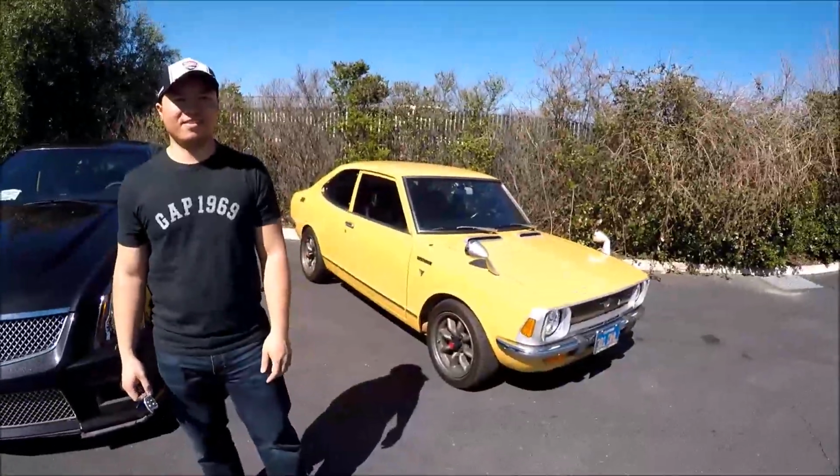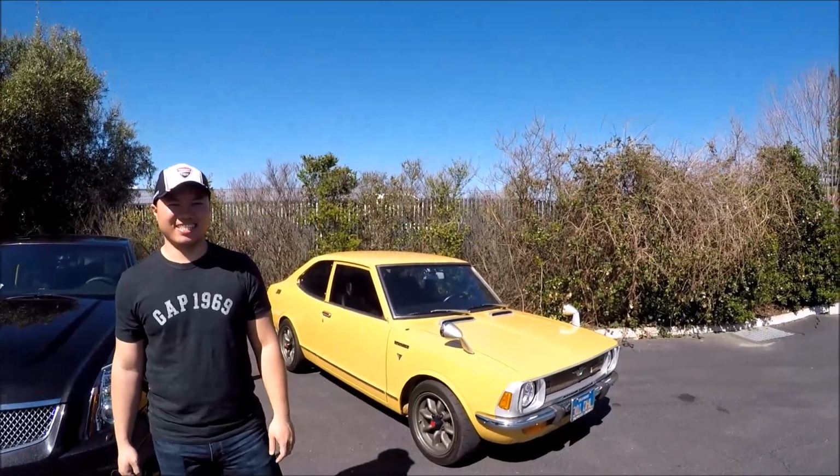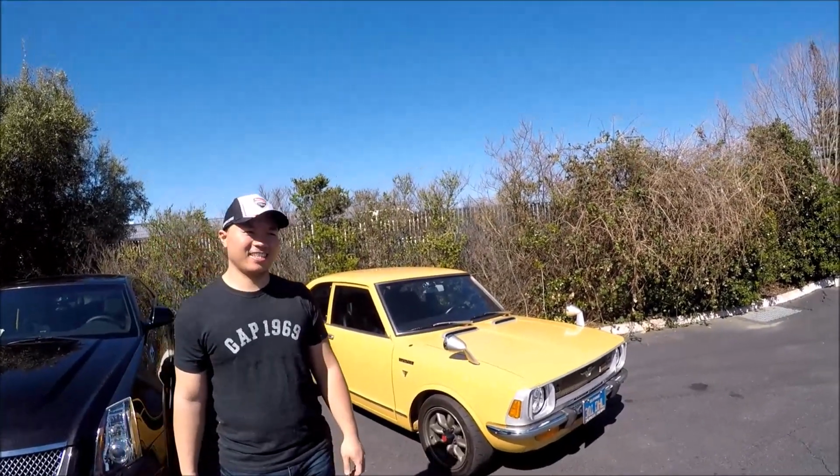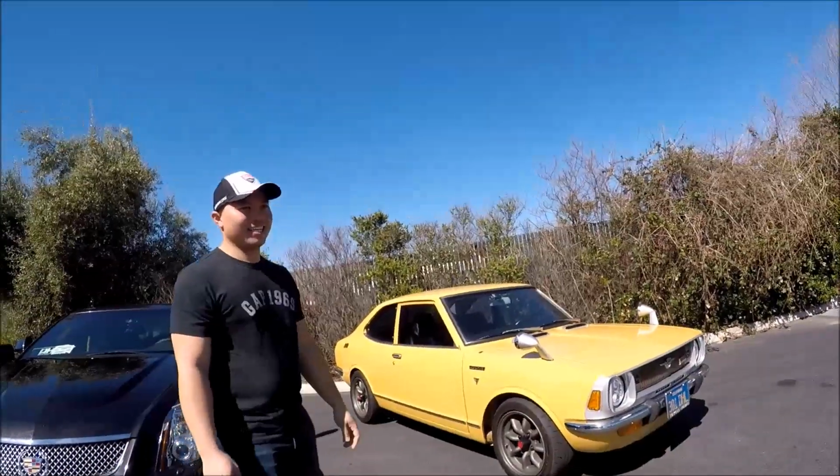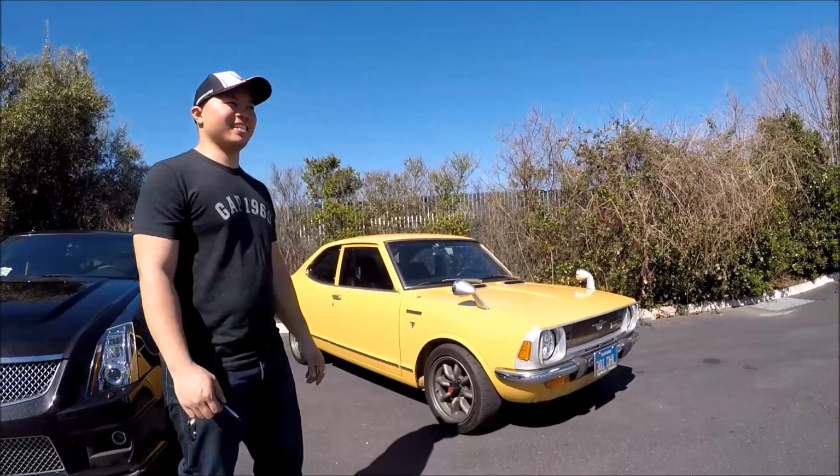Everyone wants to know, for this Corolla, if someone were to buy a Corolla and they want to do the same exact mods, how much do you think they'd be looking to spend on this car to do everything that you did so far?